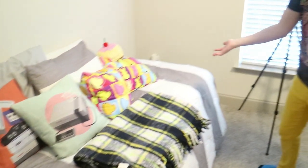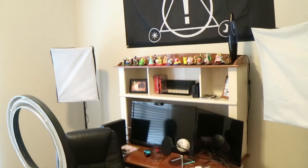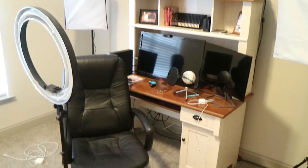This is a bed that we can use. I usually sleep in it, and it's where we sit and film most likely. The Mario metal thing on the wall up there. So I got the Zelda canvas, the Animal Crossing canvas, and the Mario metal picture. I got all of that from Redbubble a long time ago.